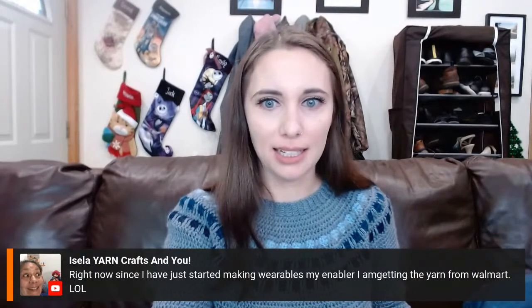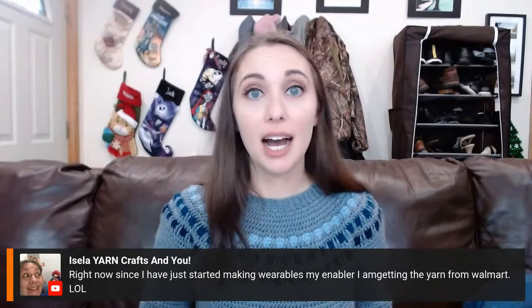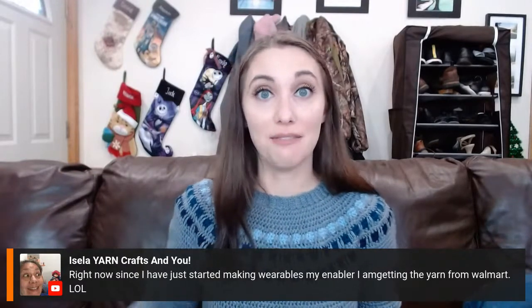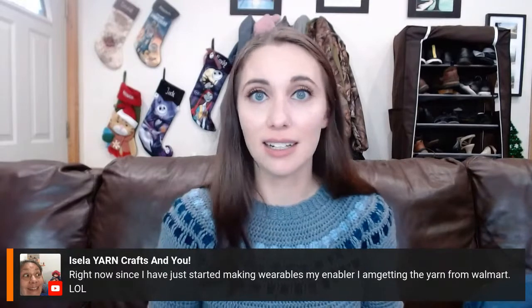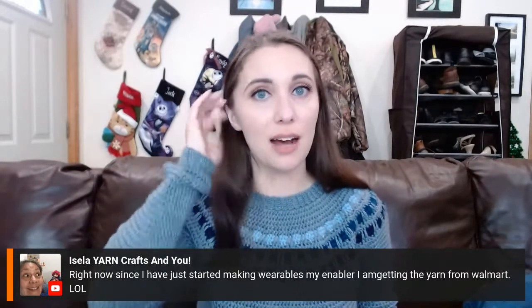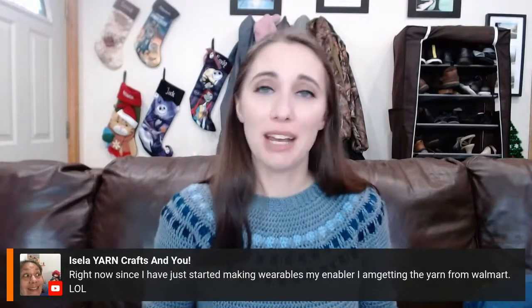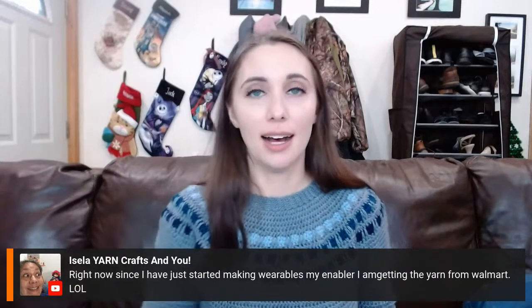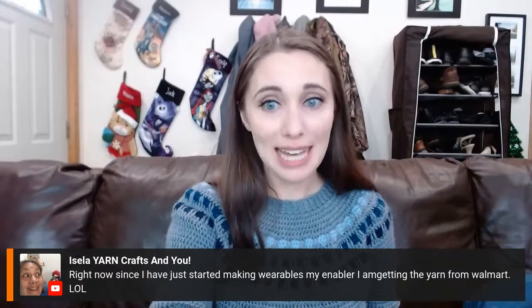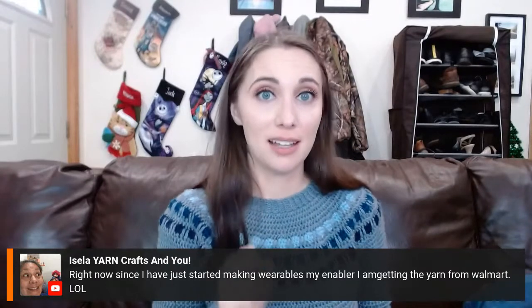Right now, I have just started making wearables. My enabler. I am getting the yarn from Walmart. Hey, that's a great place to start because wearables are quite an investment. They take a lot of yarn and even more depending on what size you are. So starting out with a yarn that's affordable, even affordable yarns, it's still expensive to make a sweater. It's just like making a blanket. So yeah, I feel you. Starting out with something that's a little more affordable is a great thing to do.